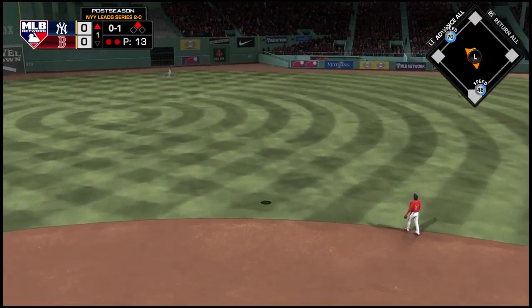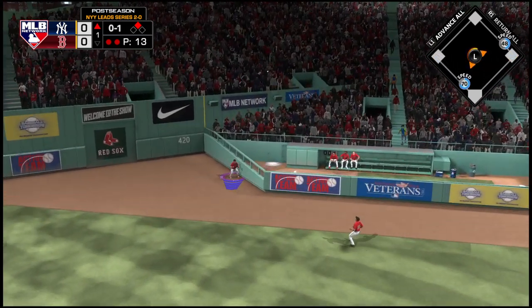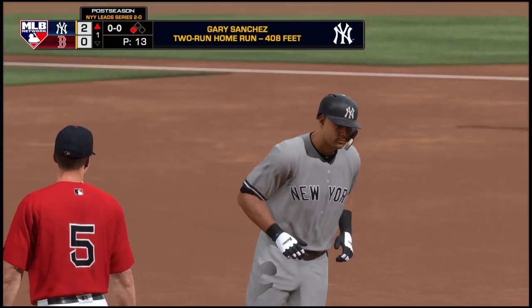Is swung on and driven out to right center field. A ball that's well hit. Back goes Trout at the track. The wall. And this ball is gone. No chance to make a play on that one.